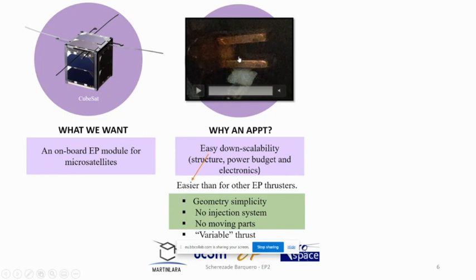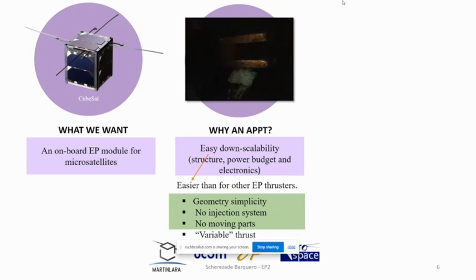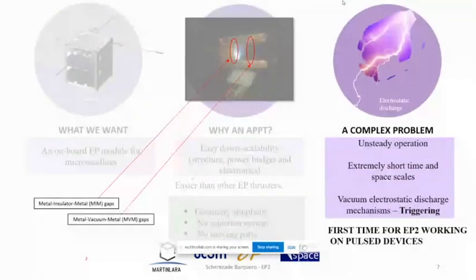So even though unsteady operation is difficult in terms of modeling and experimental diagnostics, it has some modern advantages, such as less erosion of the main electrodes, and also a power budget that is assumable for CubeSats. Also, just by varying the number of firings and the frequency of the firings, we can take advantage of a variable average thrust. However, as I said, the unsteady regime is difficult, and we have to be careful designing PCBs based on high voltage, high currents, and pulse generation.